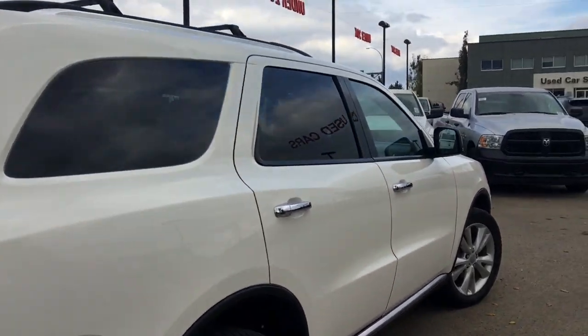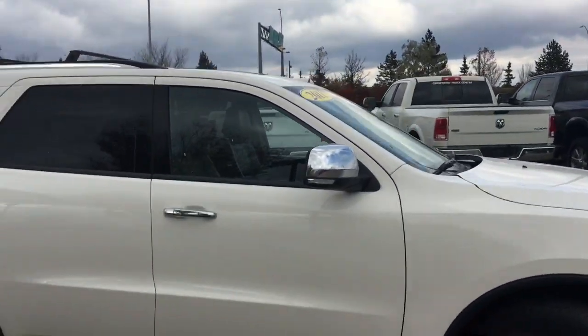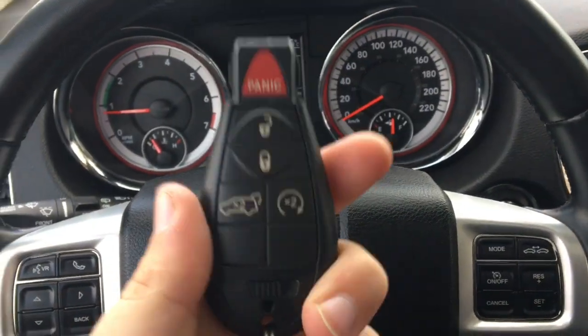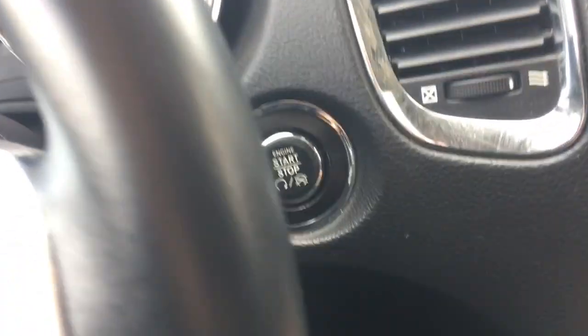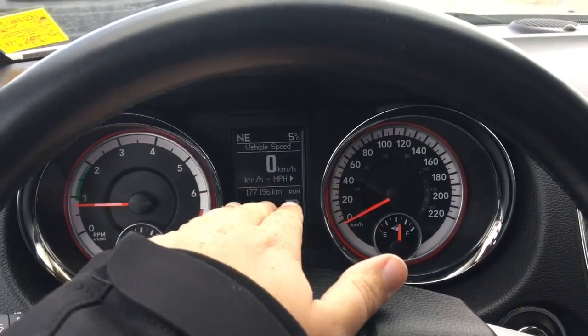Now, this is an incredible ride, and there's lots to talk about the inside, so let's hop on in there. Here we go. So hopping in, you got your proximity key on your key fob. It's got the one-way remote start. And because it's key fob, proximity key, that means it's a push start. I mean, it's already started, but you got your EVIC here, Electronic Vehicle Information Center.